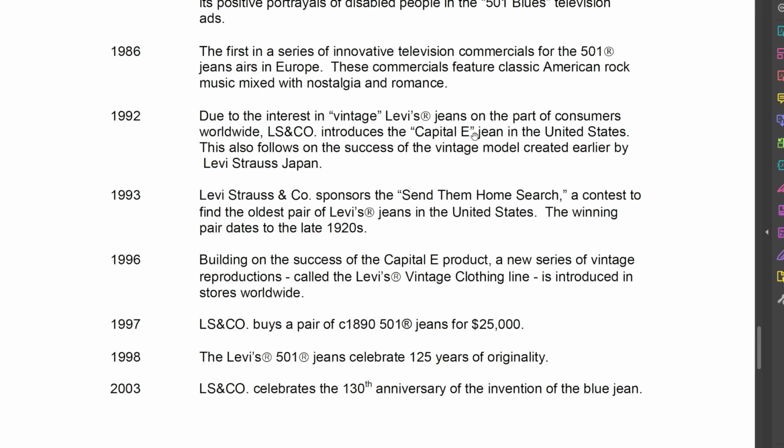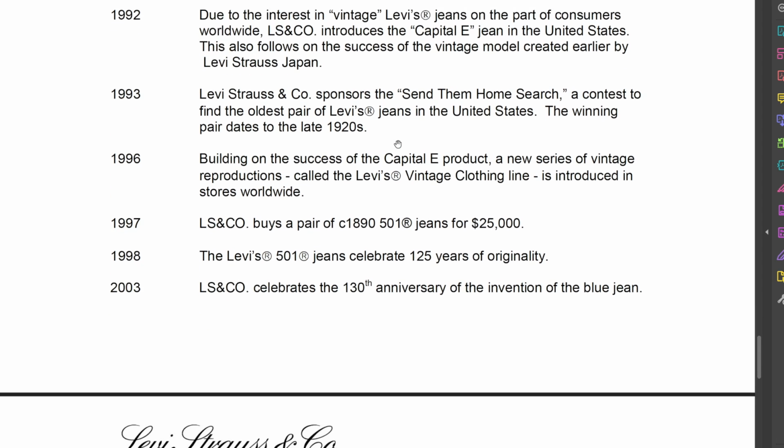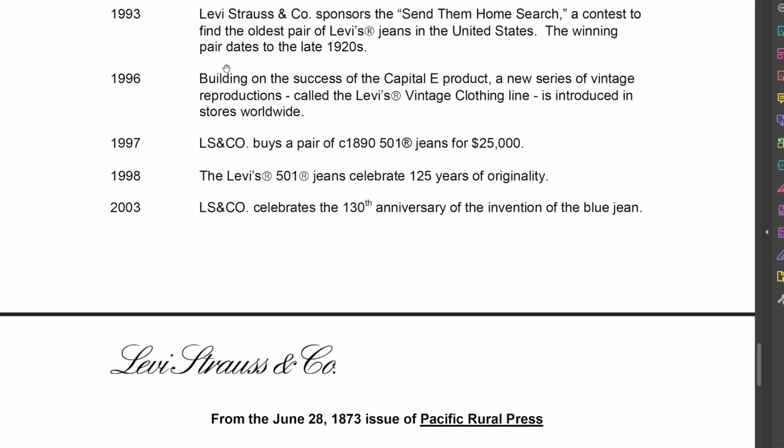Okay, so the capital E jean becomes this repro kind of deal because of interest in Levi's jeans. Fascinating. 1993, a contest to find the oldest pair of Levi's in the United States. The winning pair sent in dates to the late 1920s. That's cool. 1996, building on the success of the capital E product, a new series of vintage reproductions called the Levi's Vintage Clothing line is introduced in stores worldwide.